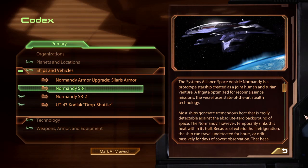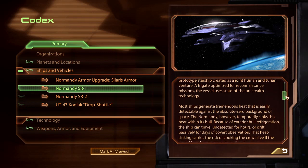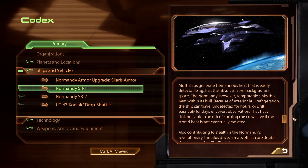The Systems Alliance space vehicle Normandy is a prototype starship created as a joint human and Turian venture. A frigate optimized for reconnaissance missions, the vessel uses state-of-the-art stealth technology. Most ships generate tremendous heat that is easily detectable against the absolute zero background of space. The Normandy, however, temporarily sinks this heat within its hull. Because of exterior hull refrigeration, the ship can travel undetected for hours, or drift passively for days of covert observation. That heat sinking carries the risk of cooking the crew alive if the stored heat is not eventually radiated.